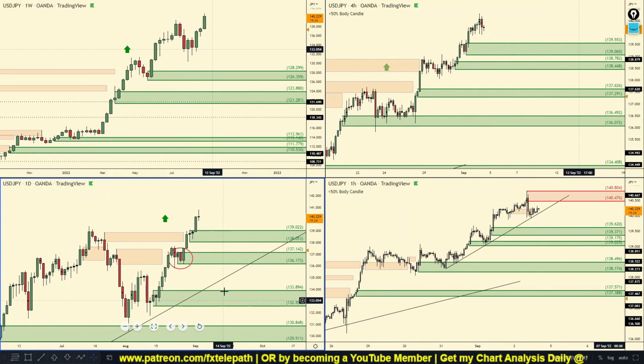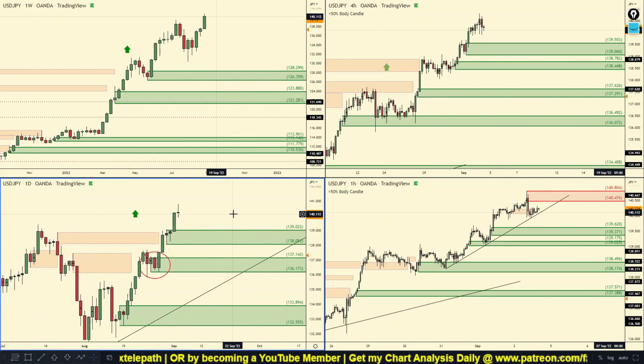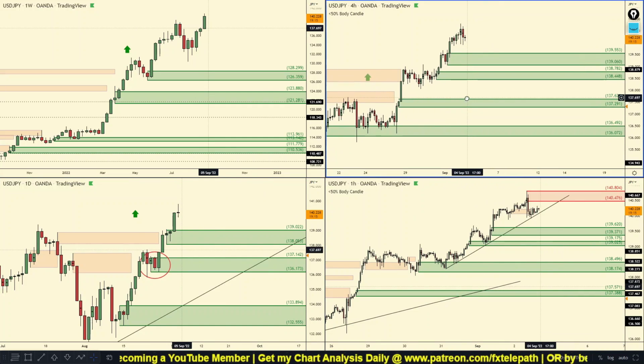That's all I can say. And I haven't recommended getting in short this whole time we've had this huge uptrend on USDJPY. So as far as trading setups go, there's a few things that I am seeing.